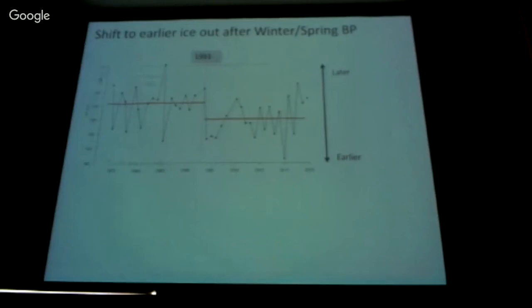So I can talk a little bit more about the ice out, since I really shouldn't talk about the other things as a lake ecologist. And this is what I know the best. So I thought I'd just tell you a bit more about some of the changes that we've been seeing in lakes with this breakpoint. So again, this is the ice out record.